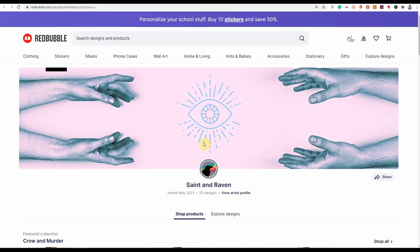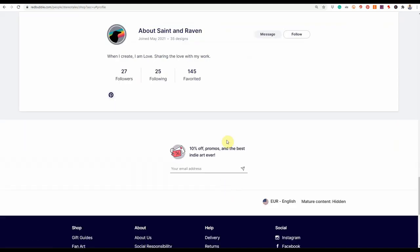The one thing that I would suggest is that you've got these pastel colors in your shop banner, and then you've got this really bright rainbow pattern in the background. I would go in and actually subdue it a little bit just to give it a complementary feel to obviously the whole shop. Now, let's click on View Artist Profile, and as we can see here, it says, "When I create, I am love, sharing the love with my work." It's not a bad artist profile, though it is a little bit basic.